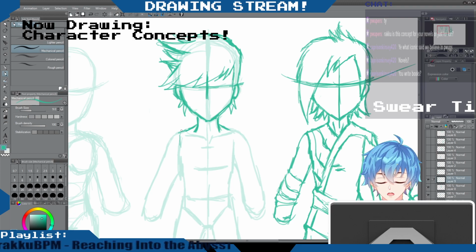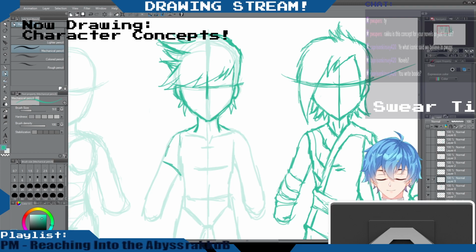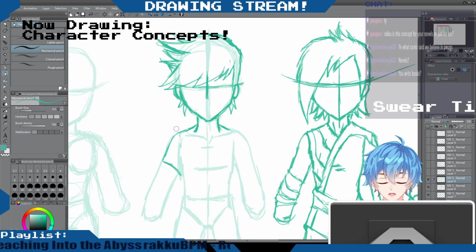Let's go. Now it's sleeved. It's a sleeveless bodysuit. Nah, we kind of did that already.